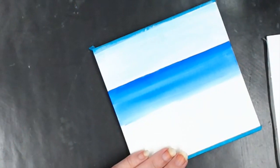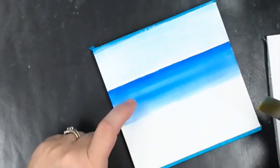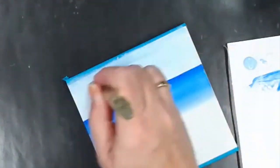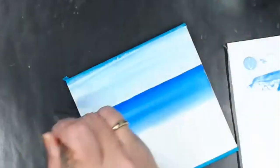I'm going to do this. I'm not sure that I'm going to like it, but I'm going to do it. Take some of your ocean blue color with a lot of water. You see I had a lot of water here. And I'm going to chop it in my sky area. So just a little bit.